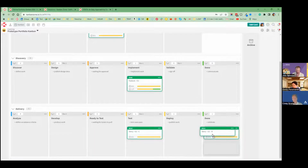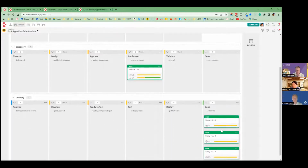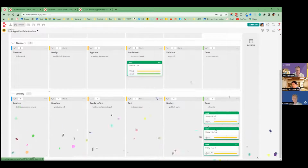right? So the cards keep moving, and now we're going to go bottom up. So top down kept on sending signals down to the organization, but now we're going to go bottom up, where everything is completed, which now signals bottom up. Hey, discovery, we did all our work.